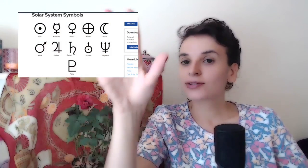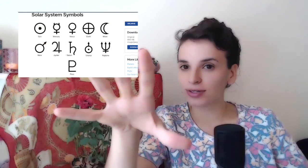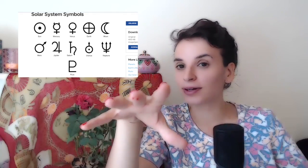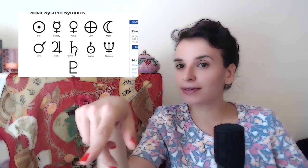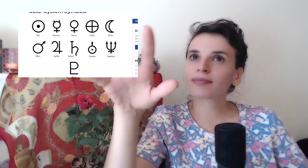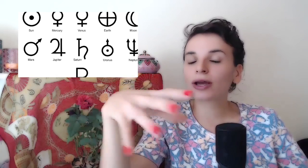Okay, that being said, let's go on to the next planet, and that is Jupiter. So this is also very interesting. What do we have when we see Jupiter? We have the semicircle and we have the cross of matter. So the semicircle is like the soul trying to rise above, trying to float above the cross of matter in a way. So it's trying to expand.